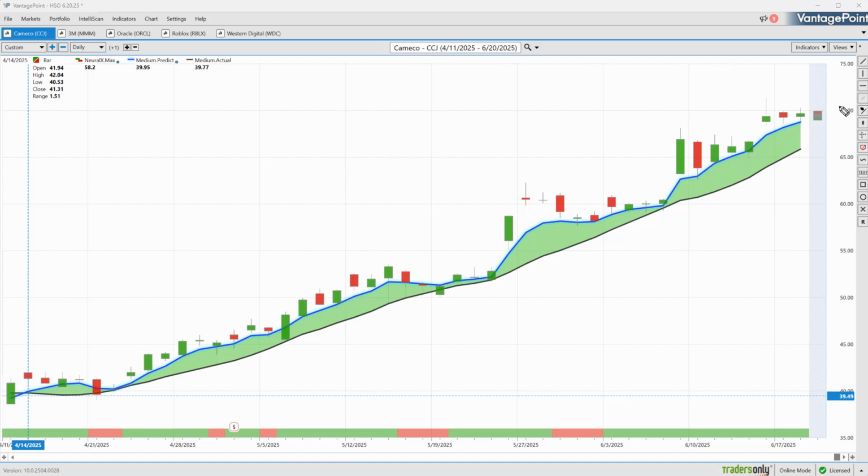Now we'll go ahead and jump right into the charts this week, and we can start out here with shares of Cameco. We've seen a lot of interest around energies generally, but also nuclear power. A few weeks ago, we looked at Oklo stock. In this case, for shares of CCJ and Cameco, this works the same for any forecast, right? So what we're looking at here is daily bars and candles.